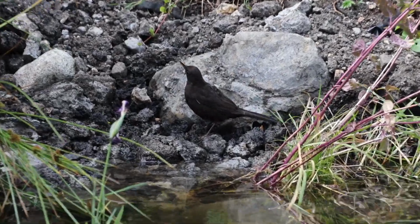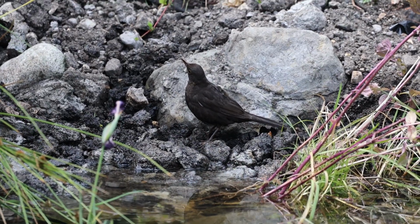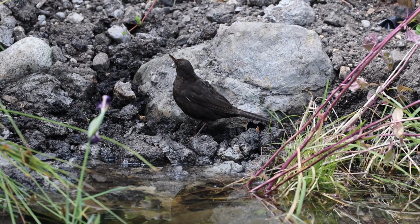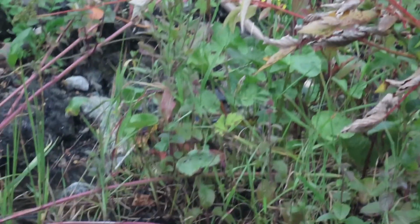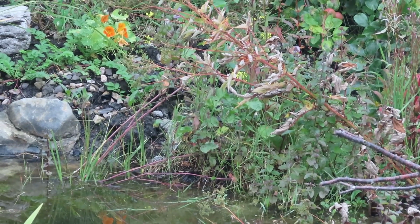Since making the new pond, I haven't seen a lot of birds around it. This is probably due to the fact that I haven't been watching the pond as much as I'd like to, mainly through holidays, and it's been a lot of wet weather this summer. The new pond does have a lot more plants around the edge of it, so there's probably ground birds hopping around that I can't see.